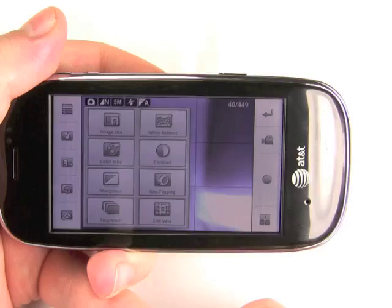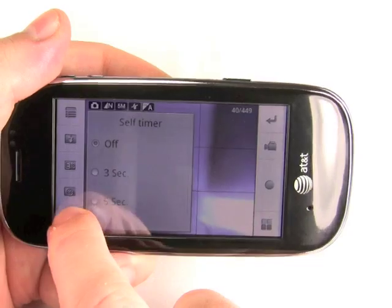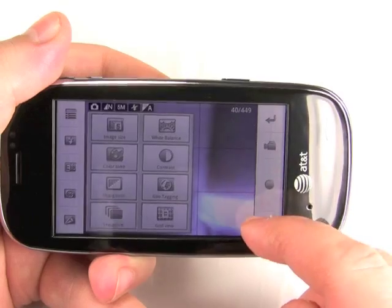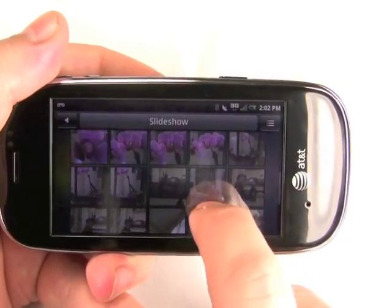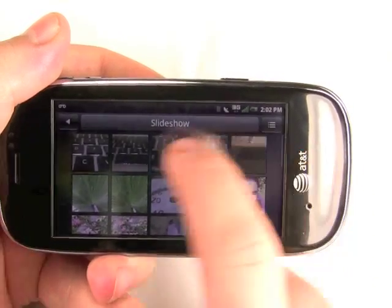The Aero comes with a 5-megapixel camera, but the pictures were really just awful. They were pretty much unusable. I might use them for something like multimedia messaging, but I certainly wouldn't send them along to a social network, and they're definitely not print-worthy. I was real disappointed. For a 5-megapixel camera, I was really expecting much better.